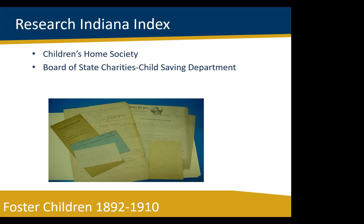And they will include everything from maybe just, some files might have one slip of paper, one little report, or the child's name, and maybe where they were placed, to entire files of documentation, letters, correspondence from family members trying to find the children. It's just a very, very informative collection. Sometimes you will even find court-ordered adoption papers in these files.